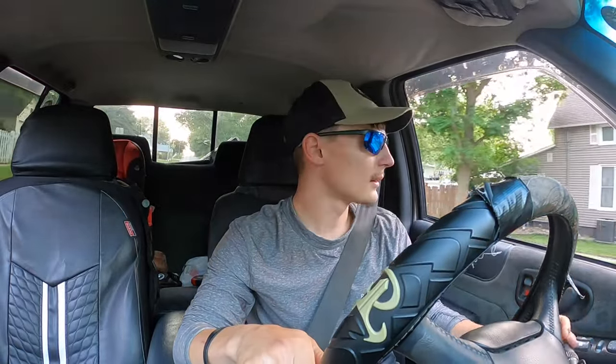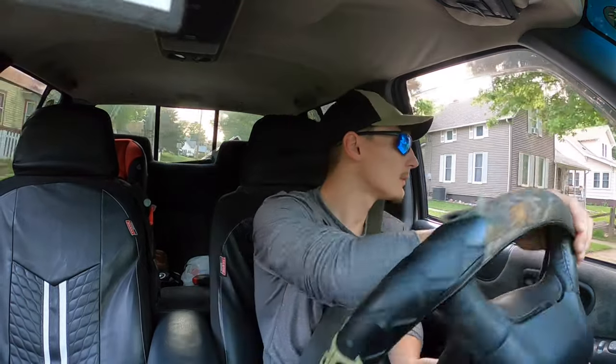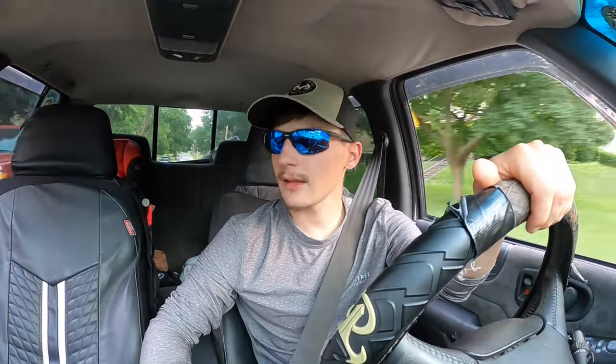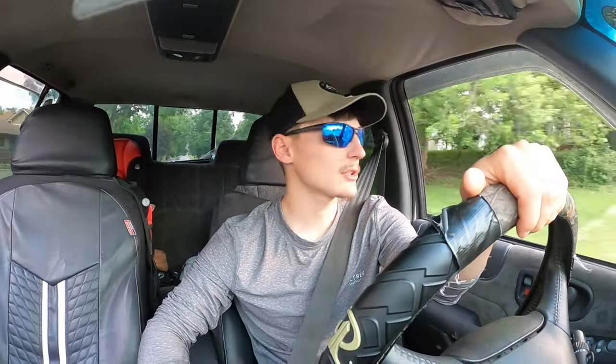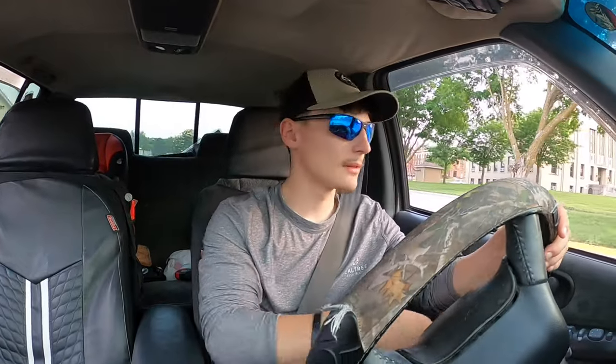The catfish have been hitting really good on cut bluegill. And I got a pretty good spot where I can catch some bluegill. So let's see if we can't get maybe 10 of them. They should be pretty easy to catch. And we'll get 10 just because we're going to be running probably four, maybe 5 rods tonight. So yeah, you guys stay tuned.